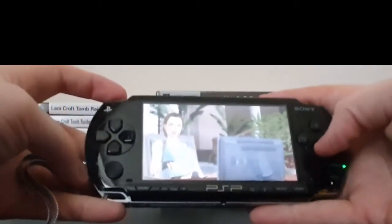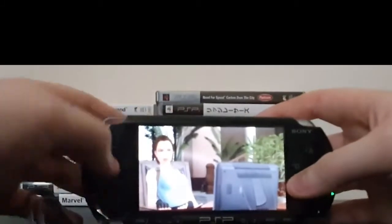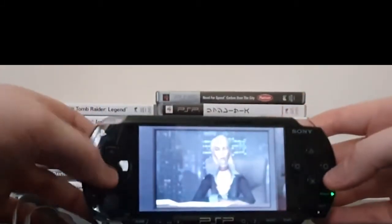I was actually playing some Tomb Raider on this. I have noticed that the load speeds are very slow. And the graphics aren't the best.